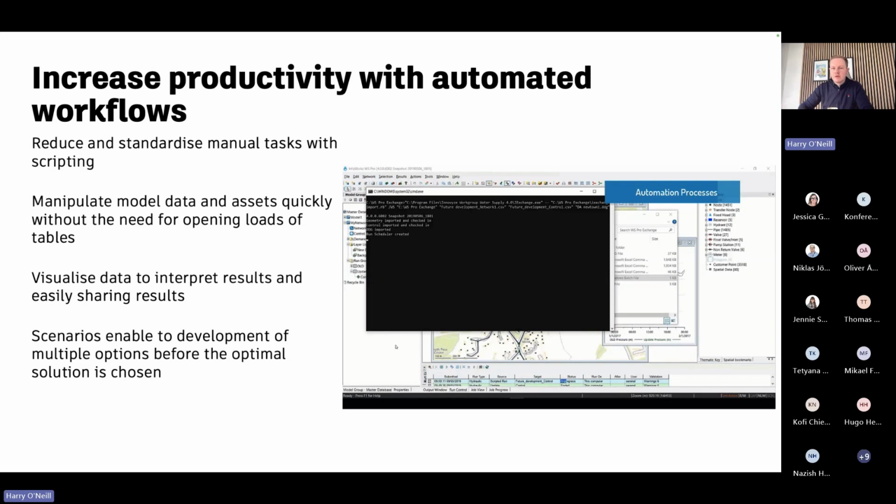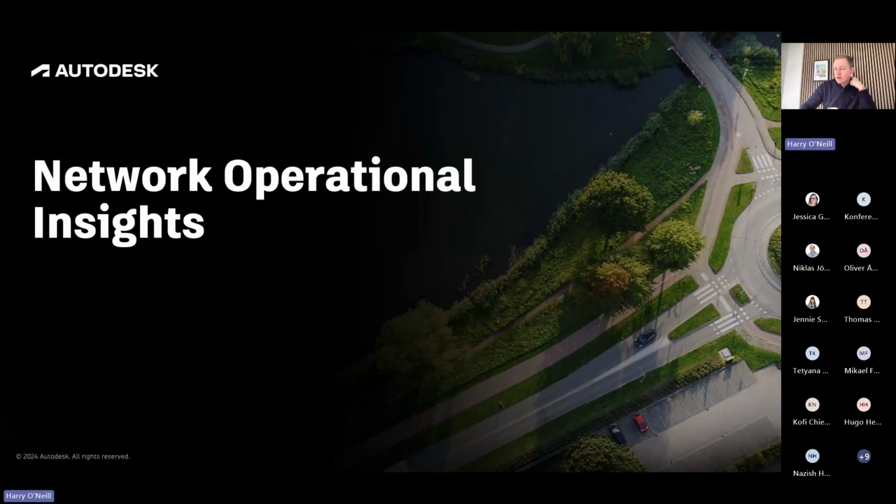Okay, that was all I was going to show today. Just to make you aware as a next step onwards, and maybe we'll cover this in a future webinar, we do have some live modeling tools.